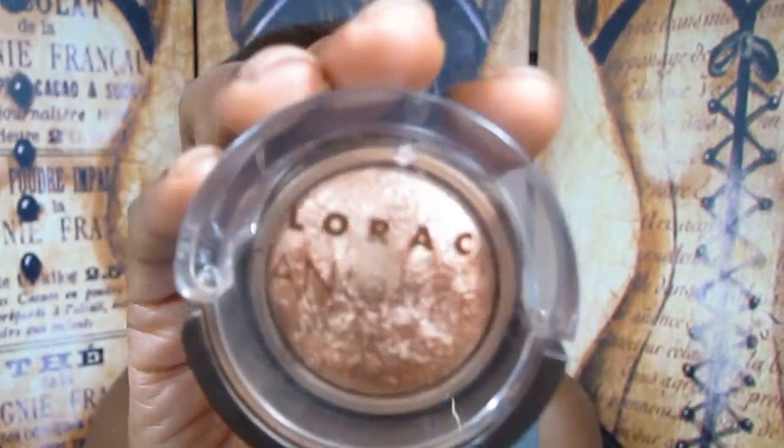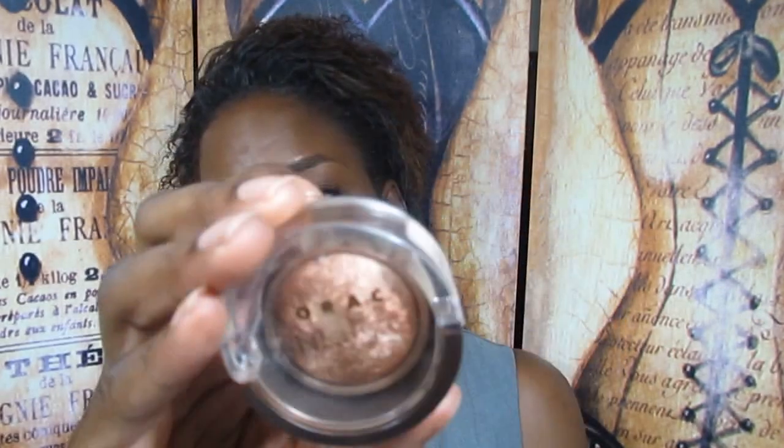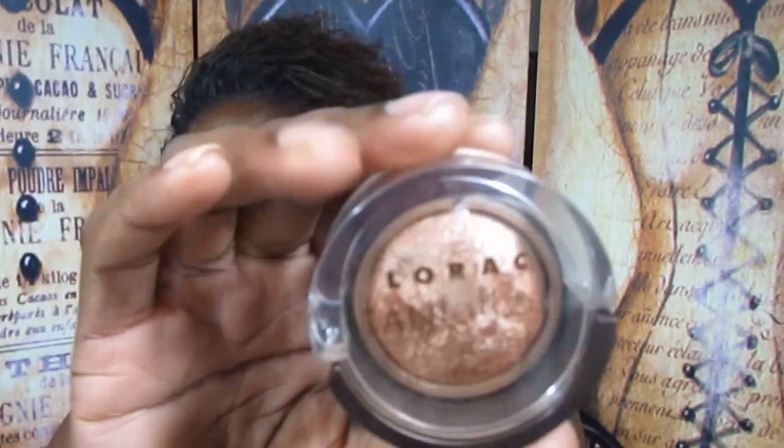The first one is the Lorac Tantalizer. Looks like that. I just have the little baby size because I think they sell it for, I think it's $6 or something. I have a price tag on the back. How about that, JCPenney Sephora? I think it says $6. So I don't know if that's the regular price or it was on sale, but the regular size is humongous. It's almost the size of that City Color one that I showed you guys, and I was like, oh, I do not need that much of that bronzer. So I just got the little guy.